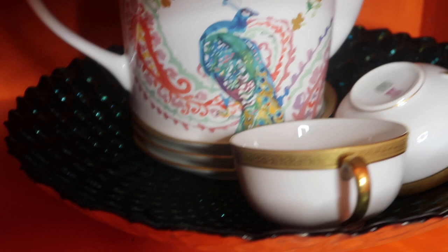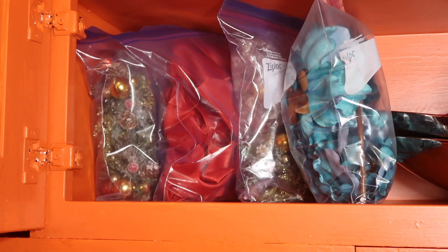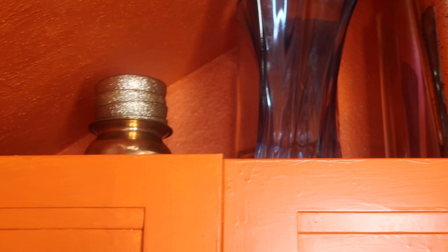My tureen. Oh, when I open this, let me show y'all this. This is all of my napkins, paper napkins, linen napkins, napkin rings, different things like that. And then here are some of my vases for flowers. I'm always trying to make an arrangement. I'm an amateur, really bad, but I try. And those are just some little bitty bowls that I use for all kinds of stuff.